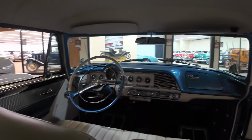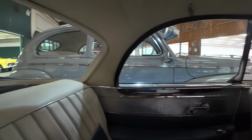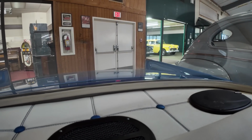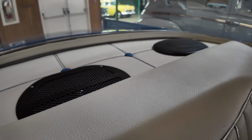Let's take a quick gander at the greenhouse or pillar to glass ratio in this car. It is nice in this car. This is what visibility looks like out the back from the back seat. There is a parcel shelf with aftermarket speakers.